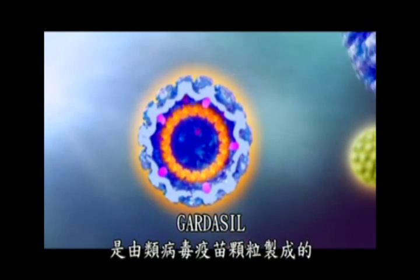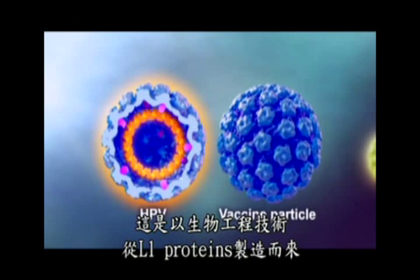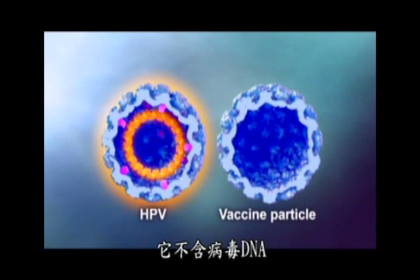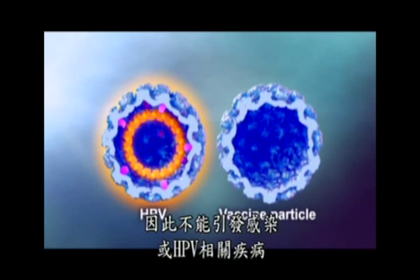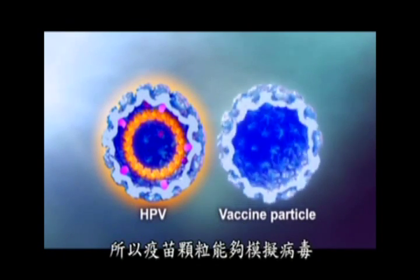Gardasil is made of virus-like vaccine particles, bioengineered from only L1 proteins. These vaccine particles are empty shells containing no viral DNA and are therefore not capable of causing infection or HPV-related diseases. However, because they are made of L1 protein, the vaccine particles are able to mimic the virus and elicit an antibody response.